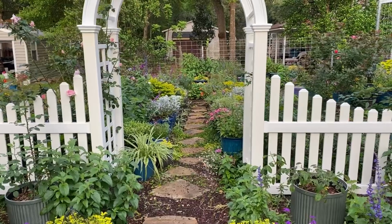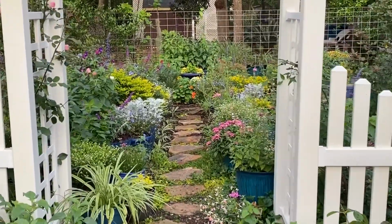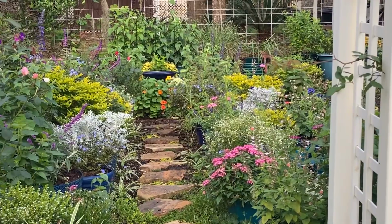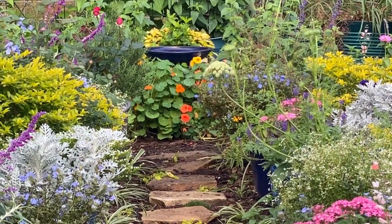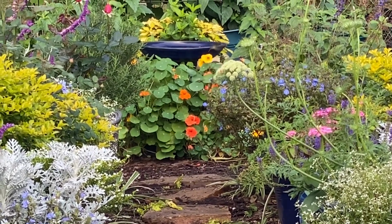Oh, and here's something cool. There is a hummingbird right now. Oh, actually drinking from the nasturtium. So do you see him? Do you see him down there? Isn't he adorable? So yeah, they love nasturtium also.